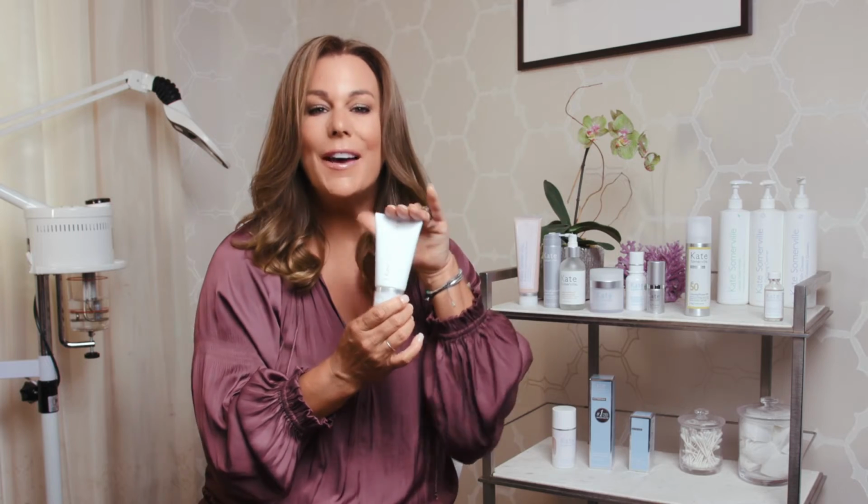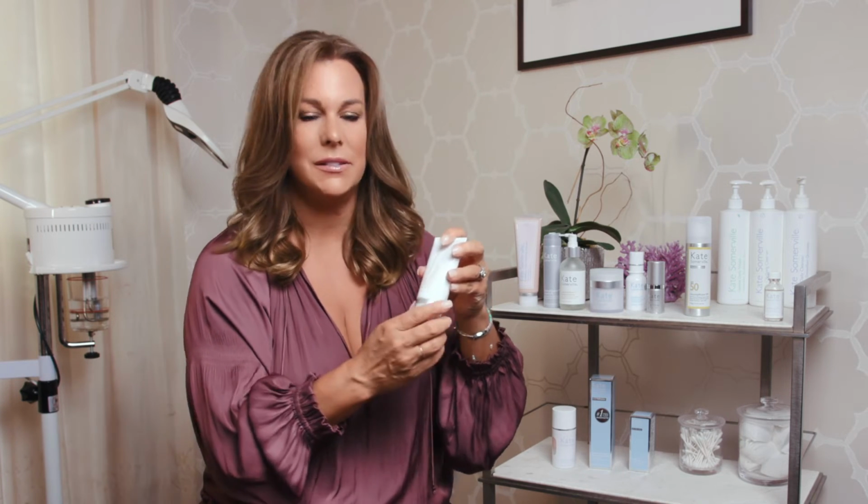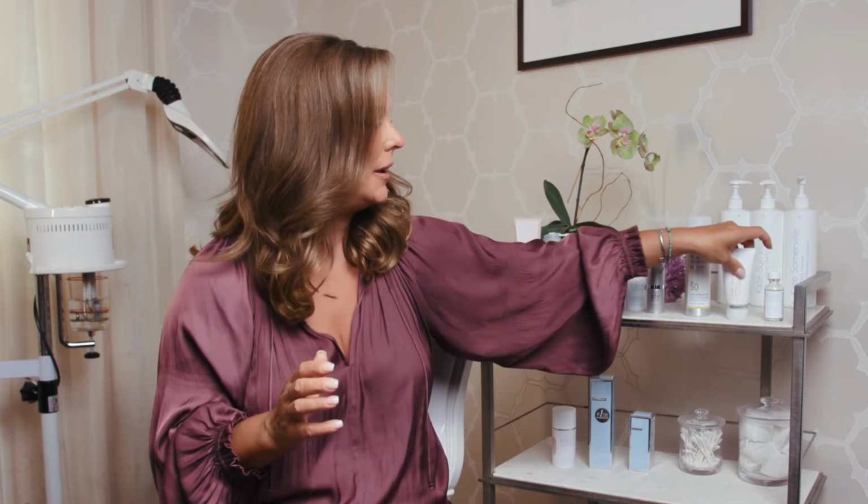It's my #1 product in the clinic. It's what I start every treatment in my clinic with. So this is a must in almost every regimen at Kate Somerville.